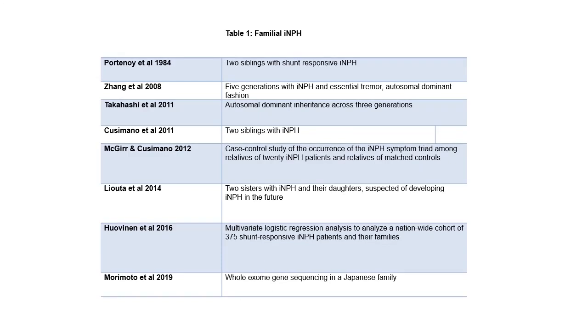Numerous reports of familial INPH have been published in the literature, including several pedigrees with autosomal dominant transmission. Table 1 shows the familial reports of INPH in the literature. One of the earliest reports of familial INPH was made by Portnoy et al., 1984, who described shunt-responsive INPH in a 67-year-old man and his 74-year-old sister.